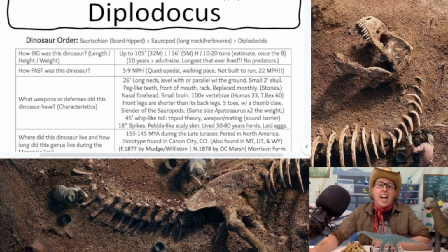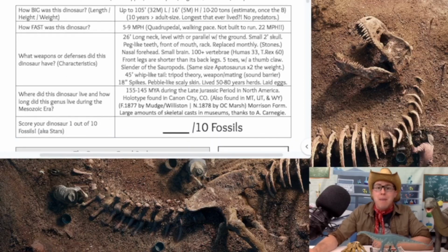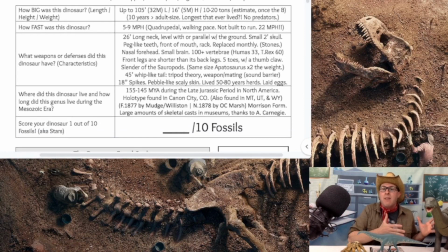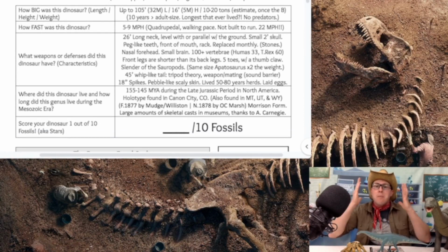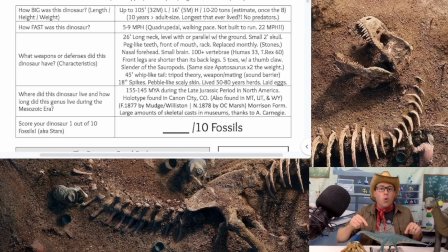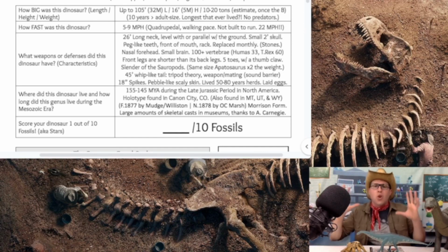Now, when did this dinosaur live, and how long did the Diplodocus genus live during that Mesozoic era? So this one's coming in about 155 to 145 million years ago during that late Jurassic period. Many of our sauropods we find in the Jurassic period. And then we have a huge gap until the late Cretaceous period. And that huge gap is just the weirdest thing.